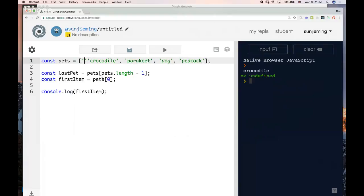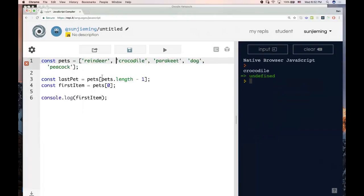If I change what the first item is, reindeer. So now reindeer is the first item. So 0 just always gets the first one because the farthest left one is always 0. So 0 is always there on the left. What about -1? Oh yeah, -1 is not a valid index. There is nothing at the -1 index. That's undefined. There is no -1 because that's to the left right here. It's not literally to the left in the code or in the editor. It's just conceptually, it would be to the left of the first item. So 0 is always the first item.